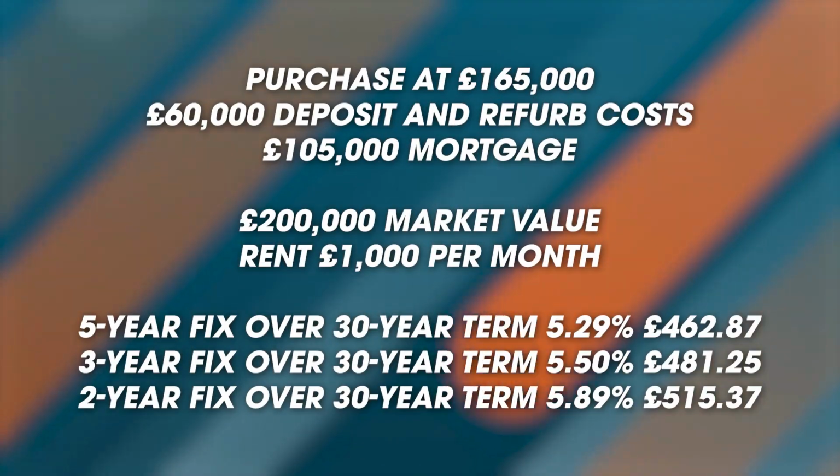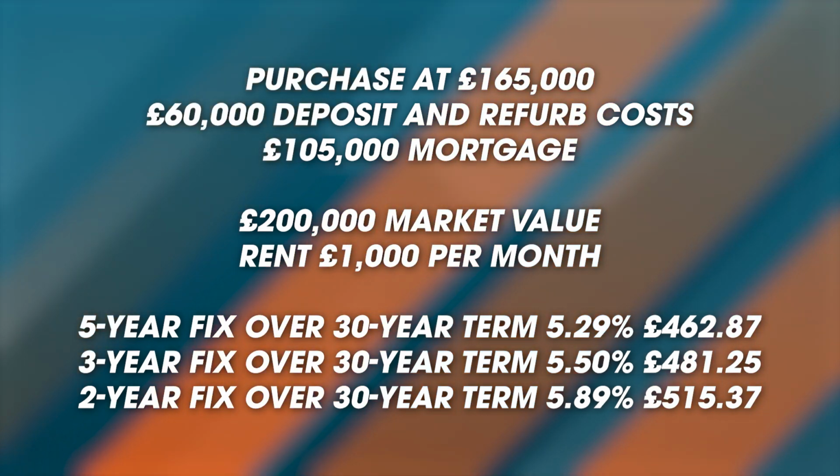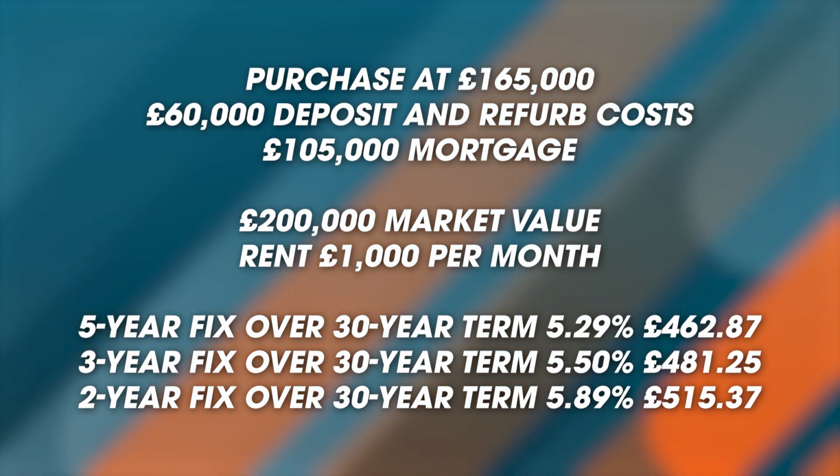So what I'm going to do, based on those figures you said there, is pop something up here now, which is going to show you interest rates and monthly payments on a five-year fix or a three-year fixed rate, and maybe we'll throw in a two-year, so you've got some comparables.